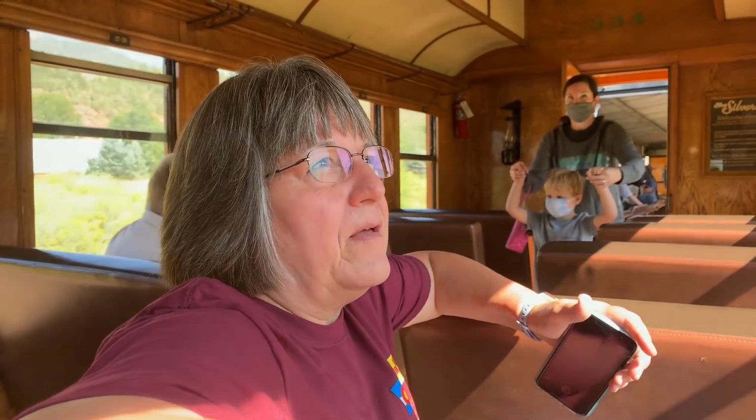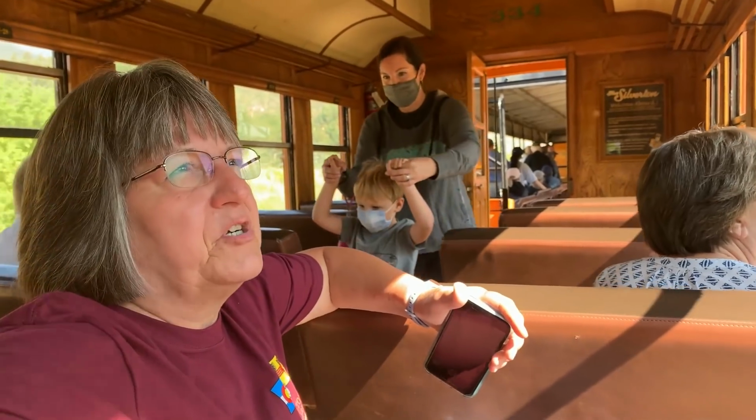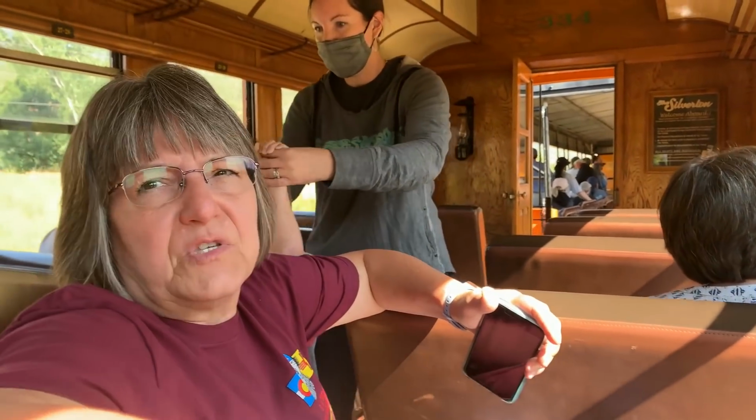There's been a fire up there at the top of the ridge, and there's like 1,100 trees, ghost trees.